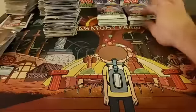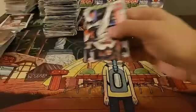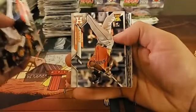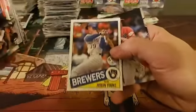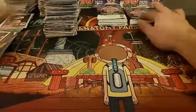Indians, Adobe, inserts. Ohtani Topps Now. What about his base cards? Base cards sell all right. We got Brewers Yount. I mean, you probably sell, you get probably five per case. Maybe more than that. No, probably more than that.